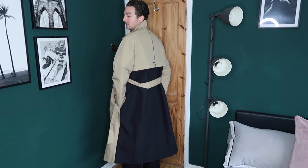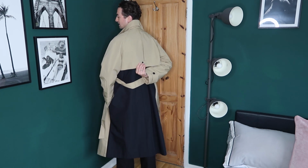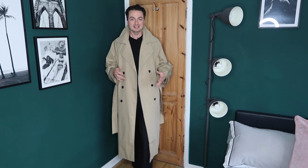So I found this trench on ASOS that's got the black panel. The black panel is in the back of the coat. And then I think it's really nice that you've got this oversized storm flap and then the belt, which breaks it up. The paneling isn't exactly the same as Jimin's. The type of coat isn't exactly the same as Jimin's.